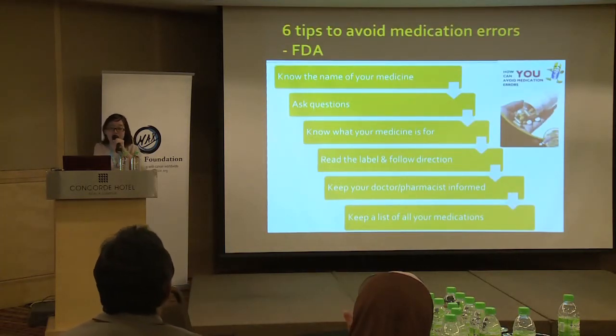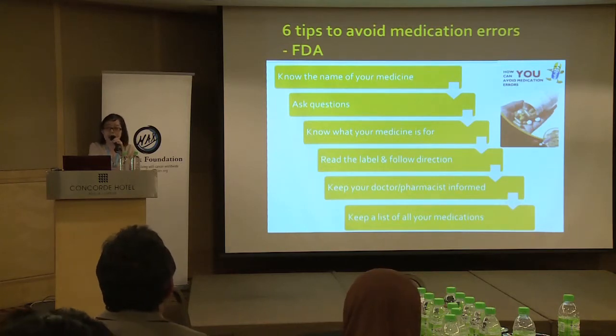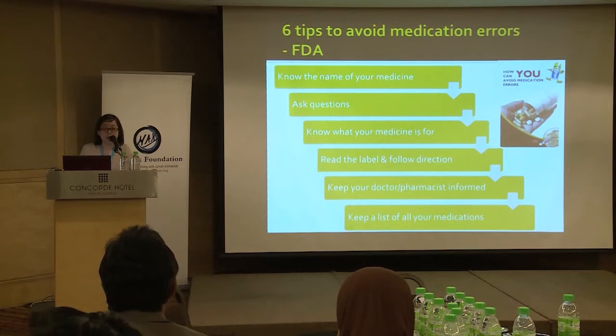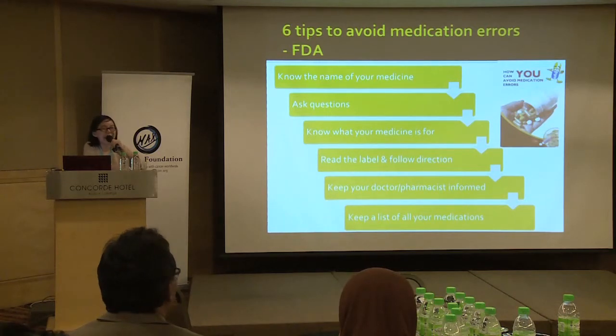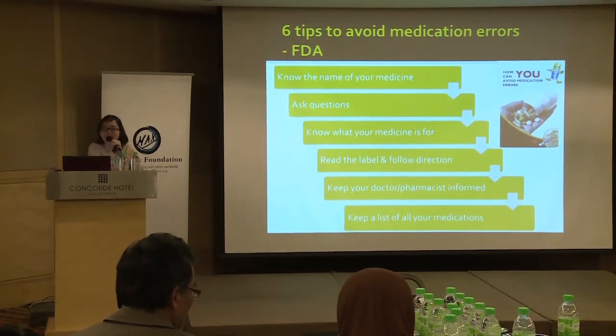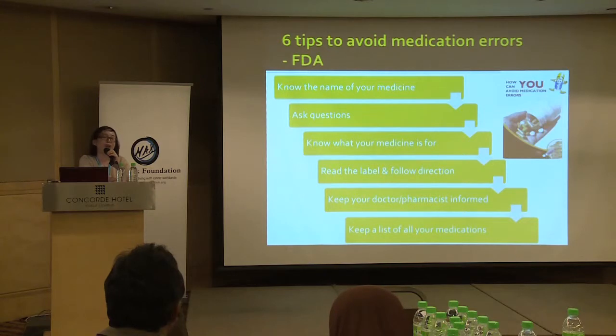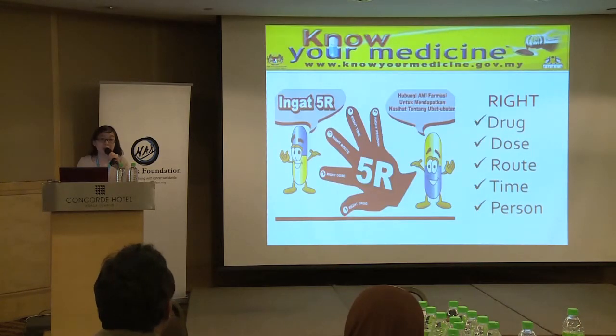Within your control as a patient, there are a few tips on how we can avoid errors from happening. This is what I got from the FDA, the US Food and Drug Administration. First, you should know the name of your medicine. If I pick one of you here, can you tell me your medication? Maybe one of you on this table? Never mind. Anyway, the first tip is to know the name of your medicine, then to ask questions if you're unsure, to know what your medicine is for, to read the label and follow instructions, to keep your pharmacist or doctors informed of your well-being from time to time, and to keep a list of your medication.